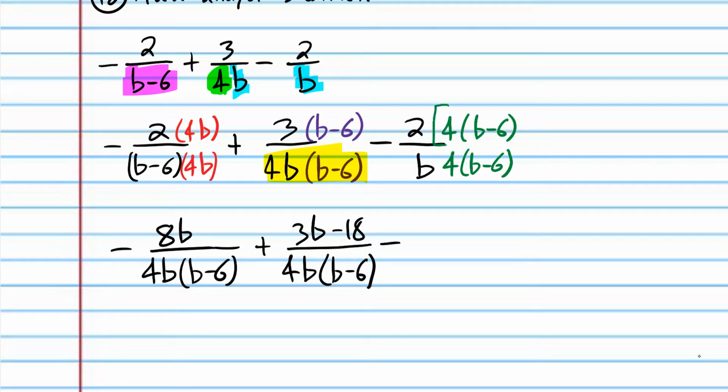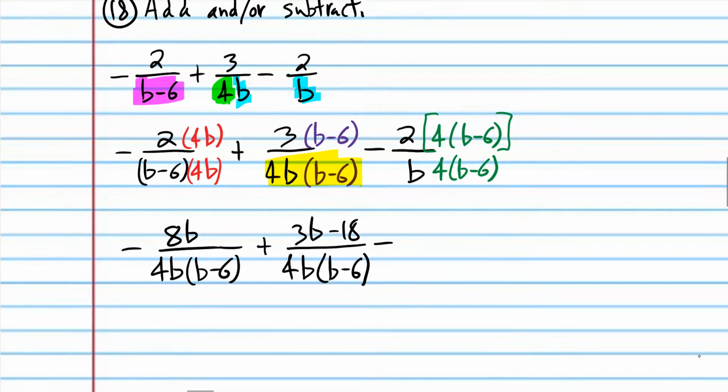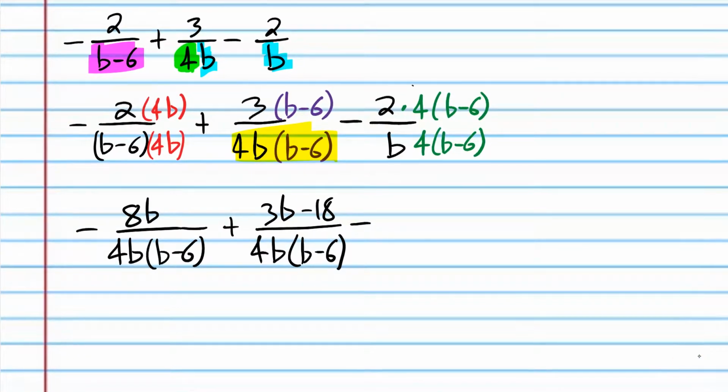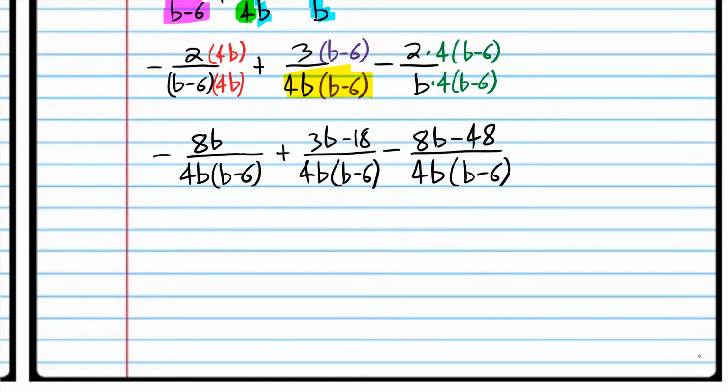So what you have to do is write brackets here. Or what you can do, probably better, is just to write a dot. Just write a dot like that. So this here would be 8. Just to save time, I want to combine that to 8. And then we have 8b minus 48. And we should probably put a dot here also. Then we have 4b and b minus 6. So now, again, notice that all the denominators are the same.